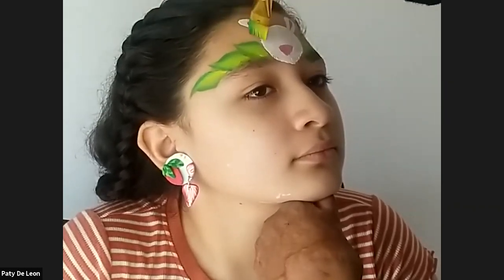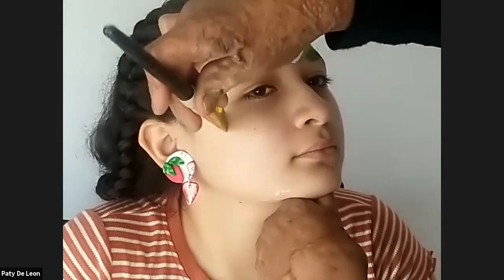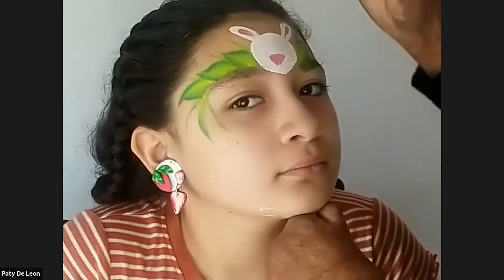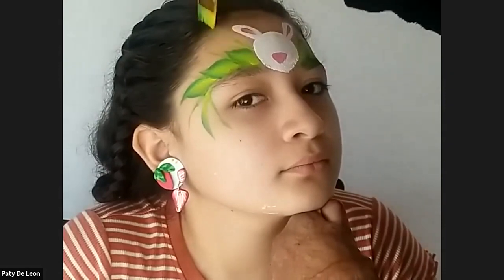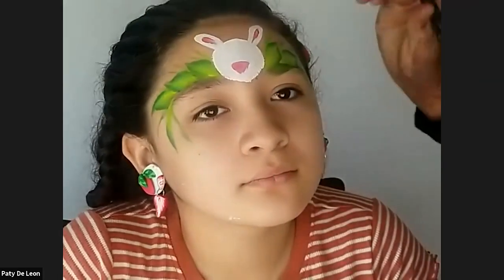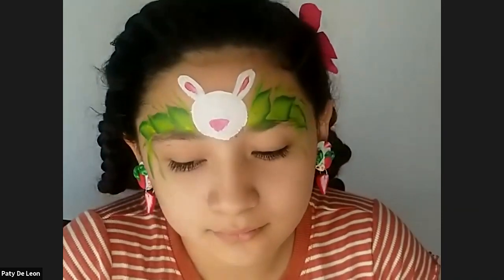Let me go back here and do little flicks again, just to make it more grassy and more like something else there. And the little spaces between here, I'm going to do cute flowers.